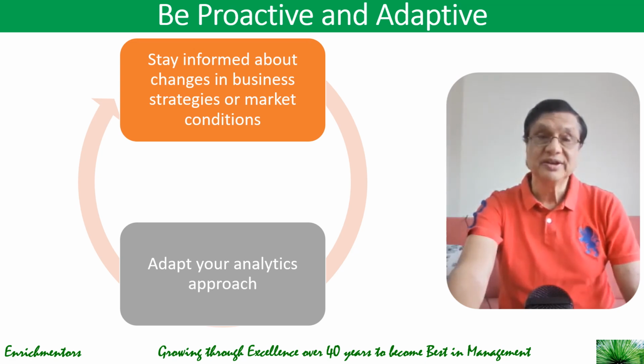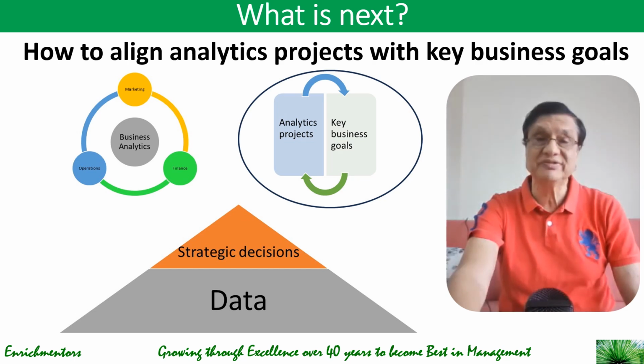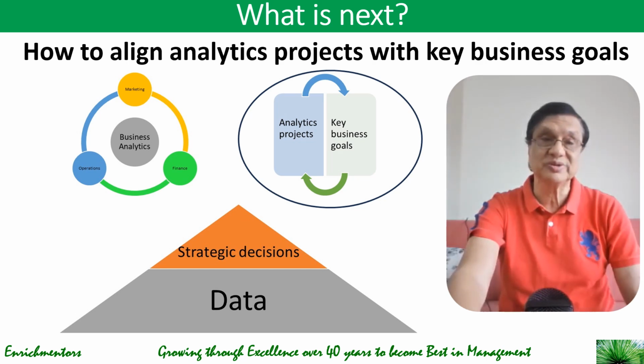So, what do we do next? Having looked at how to work with these three teams, we will now look at how to align analytics projects with the key business goals, as we have talked about in this lecture also.